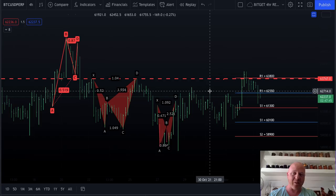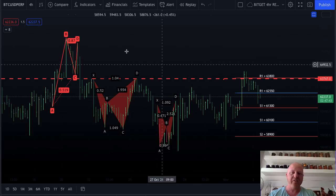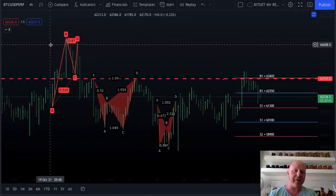Let's look at the Bitcoin price action. So what happened here, guys? This is a 4-hour time frame. We're going to go over some key resistance levels that have to be flipped in order for Bitcoin to move up. I'm going to show you some interactions with the fib, okay?